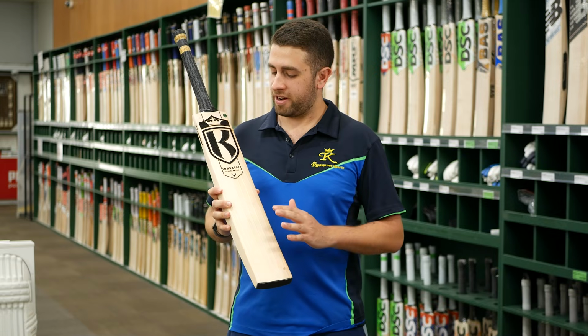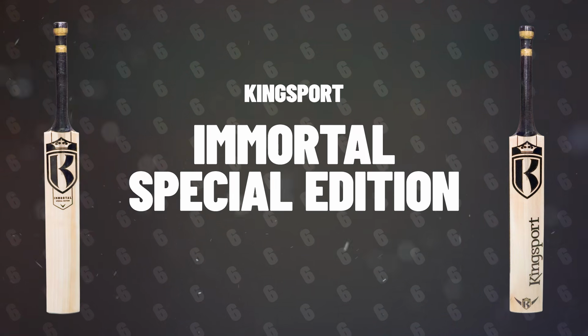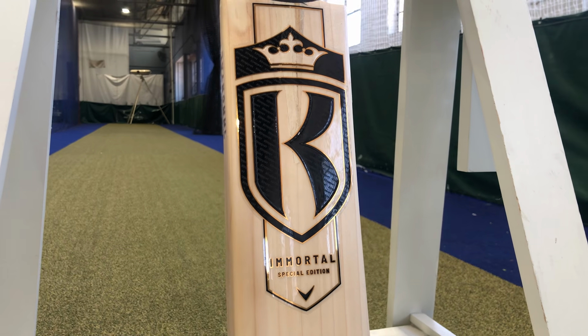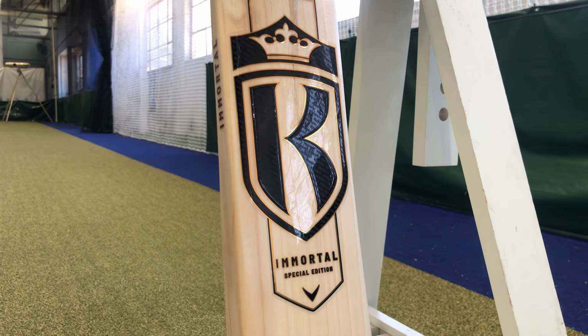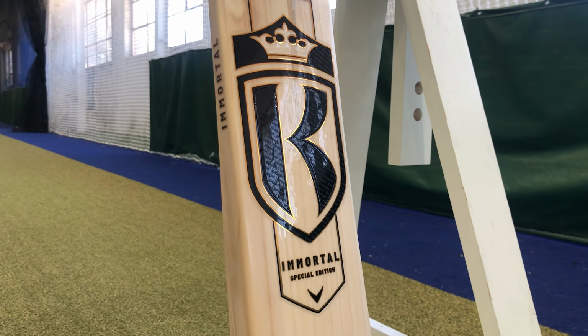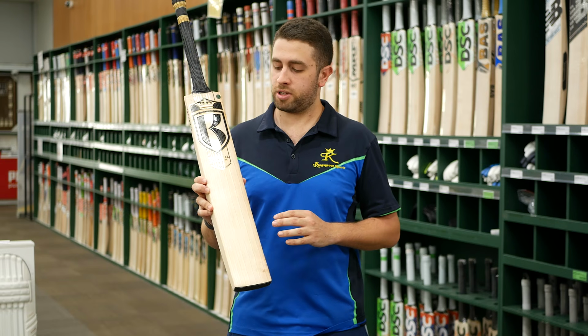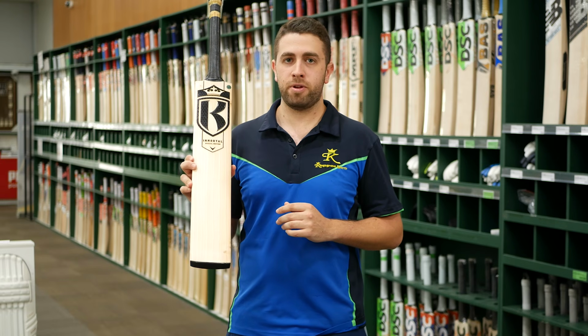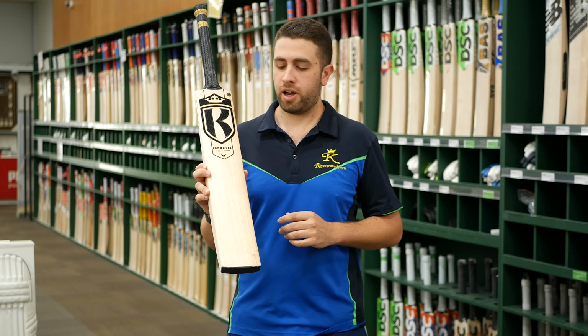All right, next up in at number 6 is the Kingsport Immortal Special Edition. So my personal favorite in our range, you've got that really nice stencil outline with the stickers. It's not too busy, so it keeps it nice with that bit of a clean and classic look, but still a bit of detail in there with a gold outline, good bit of embossing, and they show up really nicely. But the Immortal Special Edition, yeah, been in our range for a few seasons now. We brought it back again this year just because it was one we can't leave out.